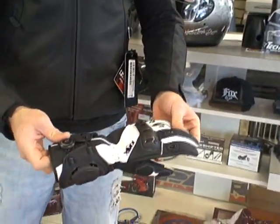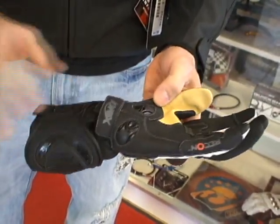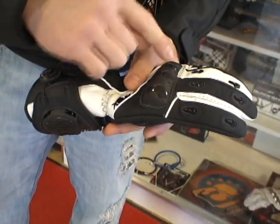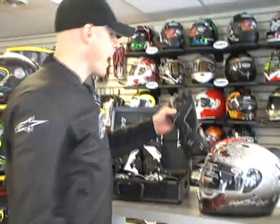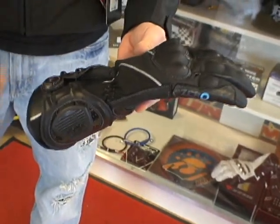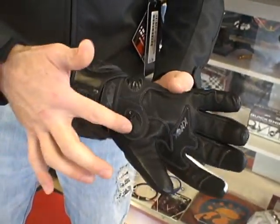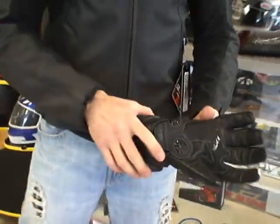This is the Recon, okay? Looks very similar to the Biomech. We still have our SPS system here. Goat skin, BOA lacing system, innovative knuckle protection. The fourth and final in the range is the Zero. This uses HIPORA, a breathable waterproof membrane, with some insulation to keep your hands warm. This is a great foul weather glove. Still offers the SPS system. Remember, that's there to protect your hands in the event of a fall.